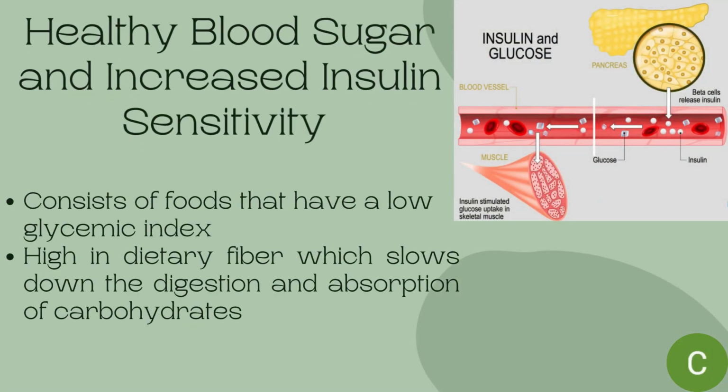A Mediterranean diet consists of foods that have a low glycemic index. Due to the low glycemic index of these foods, they have a smaller impact on blood sugar levels and do not cause rapid spikes. This diet is also high in dietary fiber, which slows down the digestion and absorption of carbohydrates. Dietary fiber also helps prevent rapid spikes in blood sugar after eating and helps maintain stable blood sugar levels and increases insulin sensitivity, which means that cells are more responsive to the glucose in the blood.